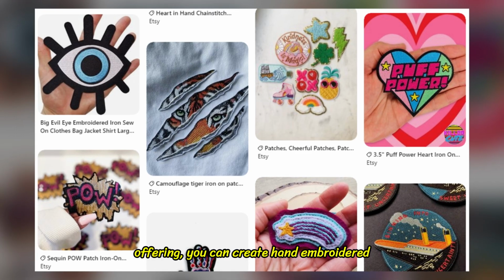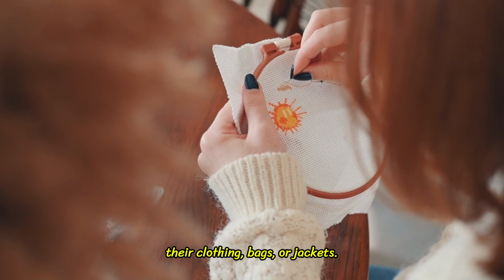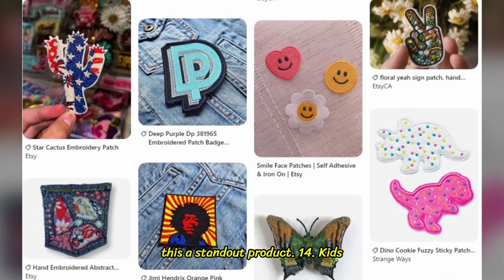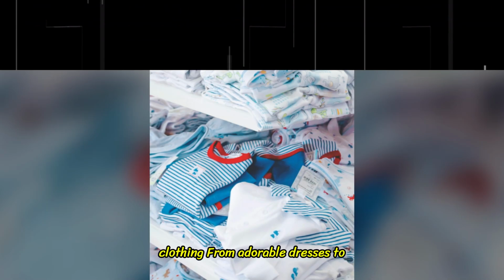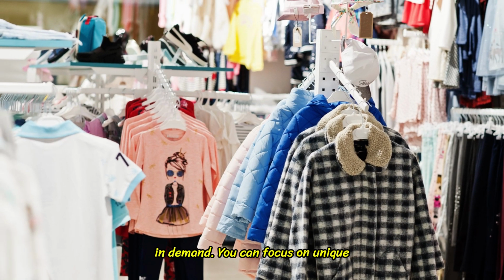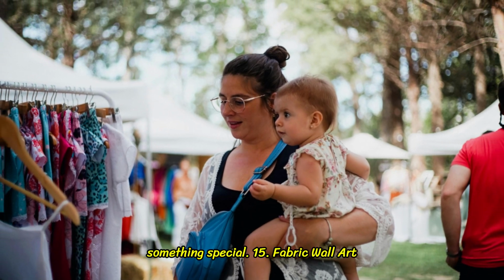13. Hand-embroidered patches. For a truly unique offering, you can create hand-embroidered patches that customers can attach to their clothing, bags, or jackets. Personalized or custom designs can make this a standout product. 14. Kids clothing. From adorable dresses to practical pants, kids clothing is always in demand. You can focus on unique designs or even offer custom sizing to cater to growing families looking for something special.